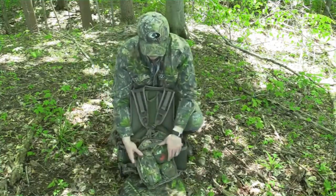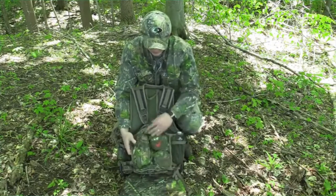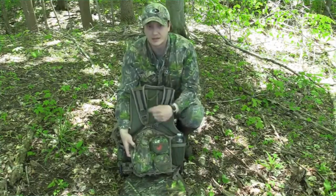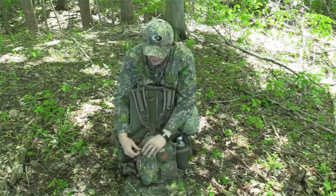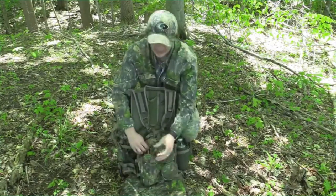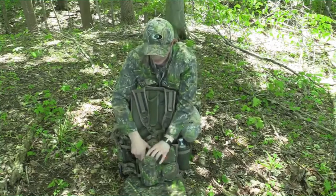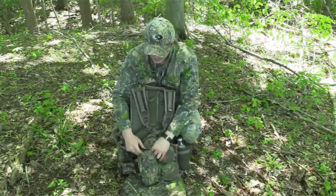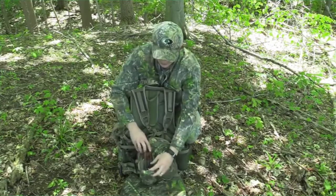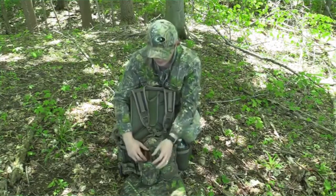Come over to the other side here. You can see we got three compartments and then one zip pocket. So this first large compartment, what I use this compartment for, and I'm not sure exactly what they're supposed to be used for, but I imagine it's for the pot call strikers. So you actually have three spots in here for strikers. I only carry two strikers.